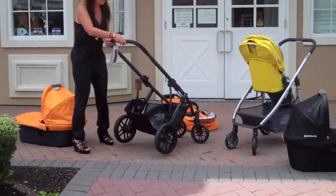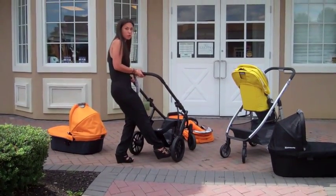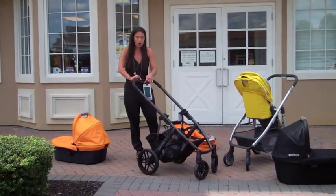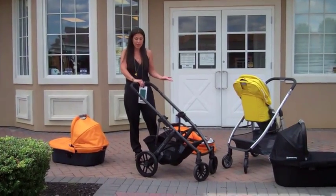You'll see that in the back, there is a foot brake. Super easy to lock and unlock. There's also an extendable handlebar, simply by pushing in the center over here. Great for parents of different heights.